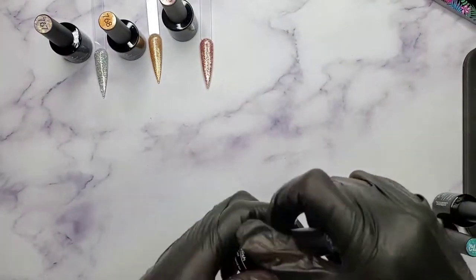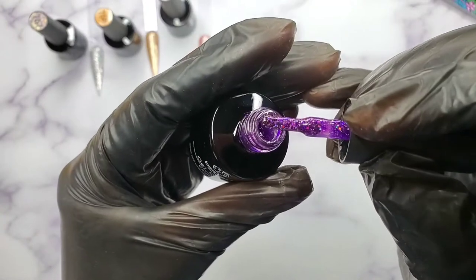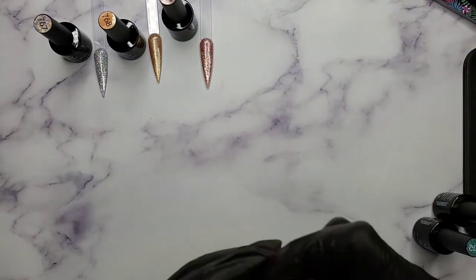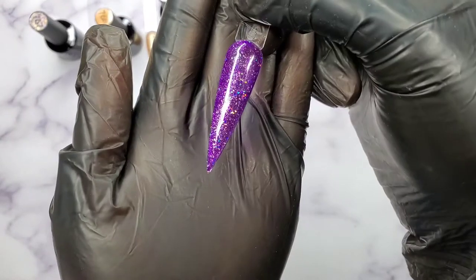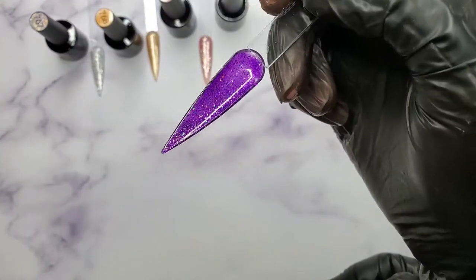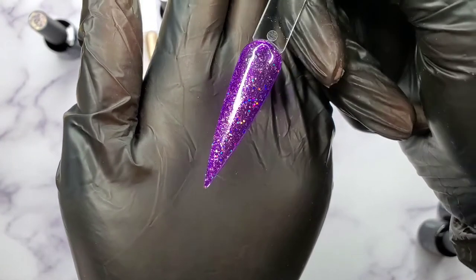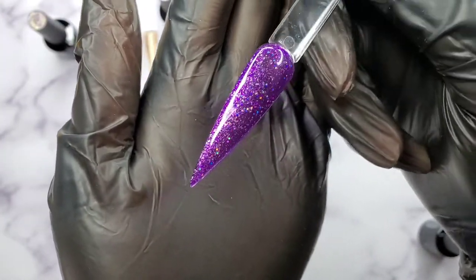770. And that's a purple, and it has holographic in it as well. And these colors are so freaking pretty. I don't know how well you can see that it has that kind of sheer look to it. And I did three coats on this, but it's not bulky because, like I said, I applied them thin so it wouldn't be bulky.